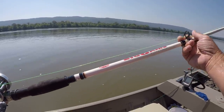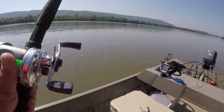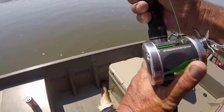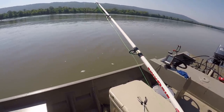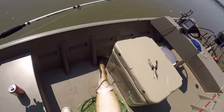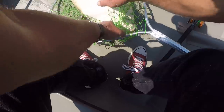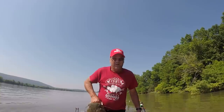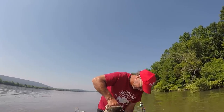Big Game Power Series made by Berkley, $24. And sometimes you can catch them on sale for less than that. Darn good rod. Darn good one. It'll handle whatever. Okay, let's get him unhooked right here. My goodness, what a fish. That's a big old flathead.